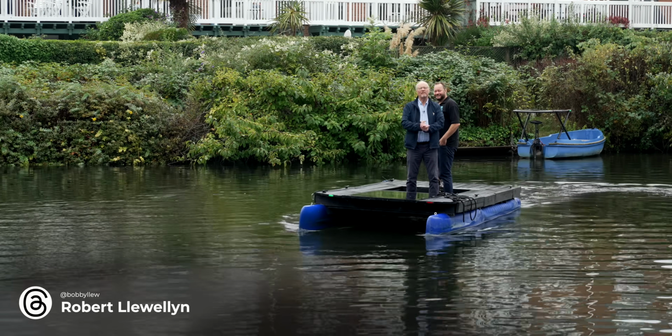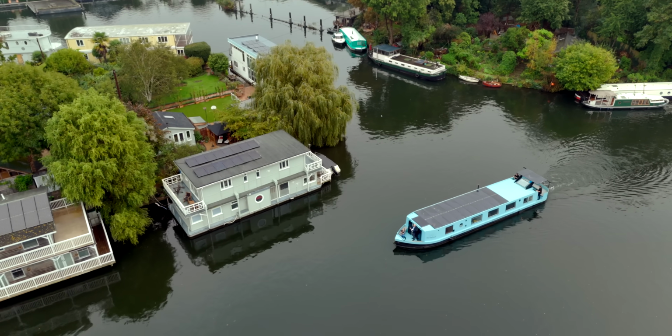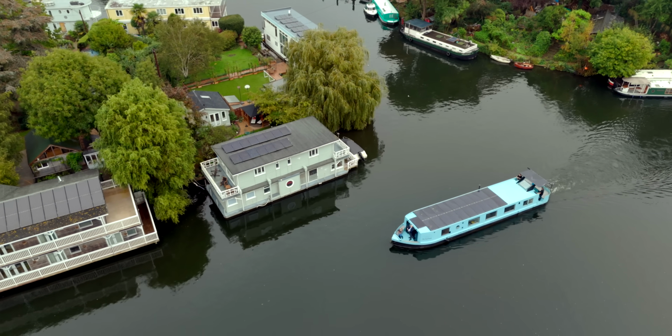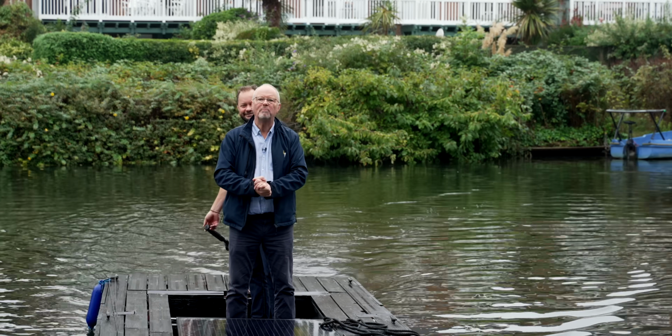Living on a boat on the river sounds idyllic, doesn't it? But what about if you lived on a boat that was 100% solar powered and you had no bills? So I've come here to talk to Ryan about his beautiful wide beam solar powered boat.